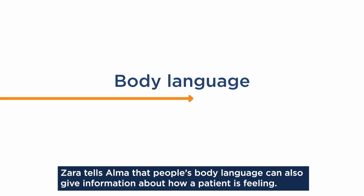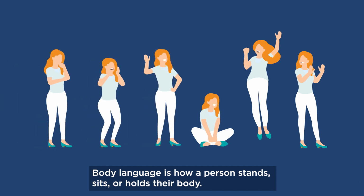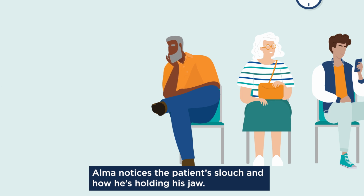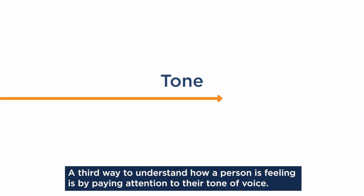Zara tells Alma that people's body language can also give information about how a patient is feeling. Body language is how a person stands, sits, or holds their body. Zara points to a patient slumped over in his seat, gripping his jaw. Alma notices the patient's slouch and how he's holding his jaw. This patient looks uncomfortable.